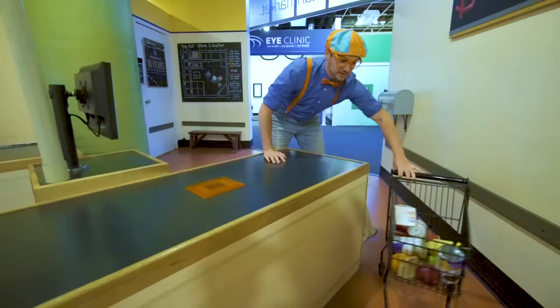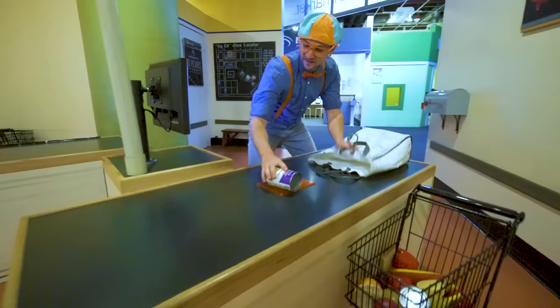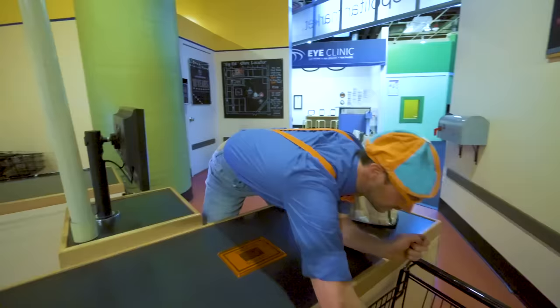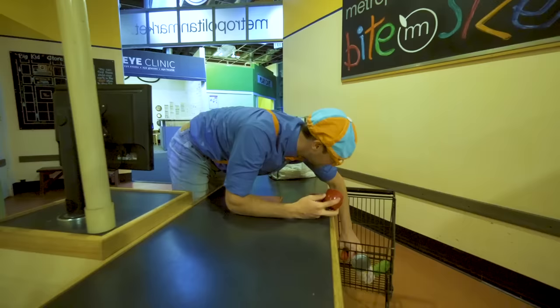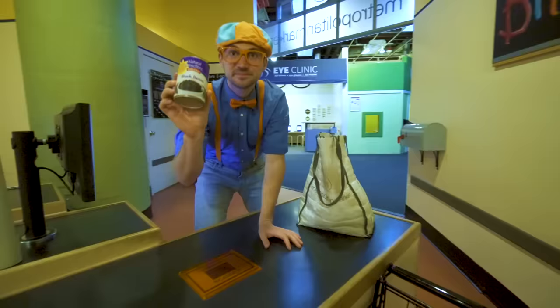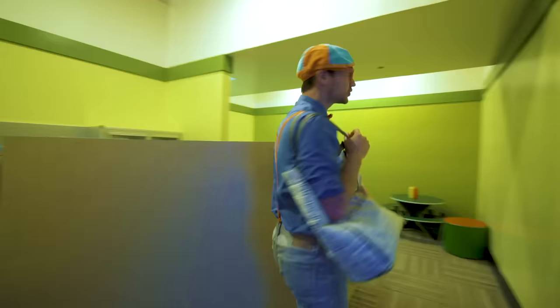Okay, here we go. Let's start scanning these things. And we'll put them in the bag, okay? Almost done. The last item. Go make some food. Yay! I'm so happy we got all these groceries. Now we can make a yummy lunch.